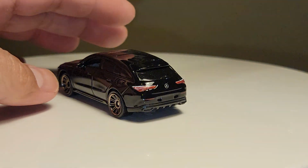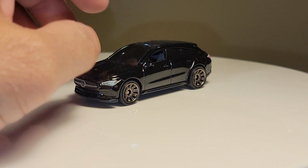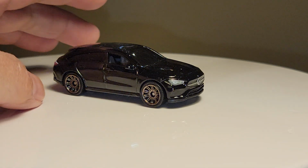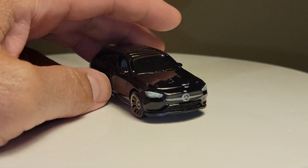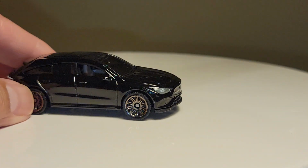Mostly got it as being a Mercedes, but as far as the design, it's not my kind of thing. But as you can see, it's pretty simple, all black. It's got some taillight paint there, and of course the headlights and the grille details, with, I want to say, a white interior.